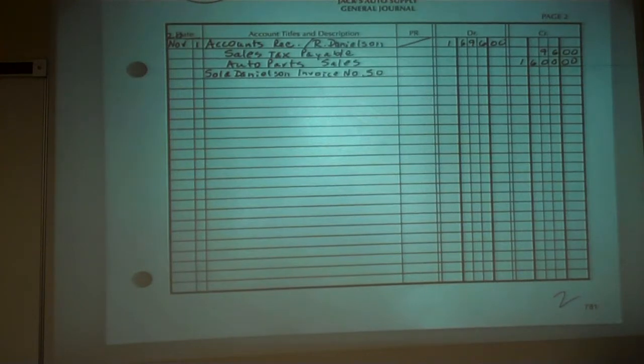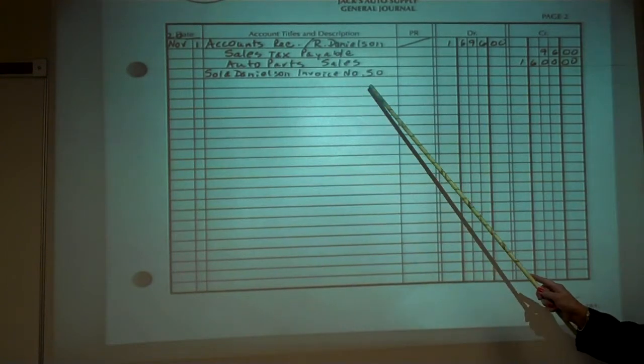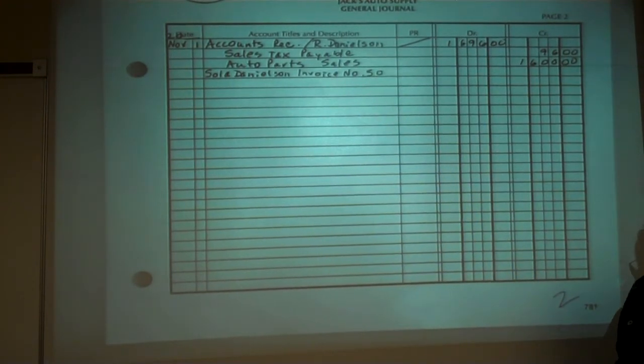Sold Danielson, invoice number 50. Did we have any other information? Like, were there any terms or anything? There wasn't. But I did put invoice number 50. When Danielson gets ready to pay, their check might say invoice 49. Maybe they had another purchase that they made before that date. So we want to make sure we apply it to the correct invoice. Okay, so this was invoice 50.